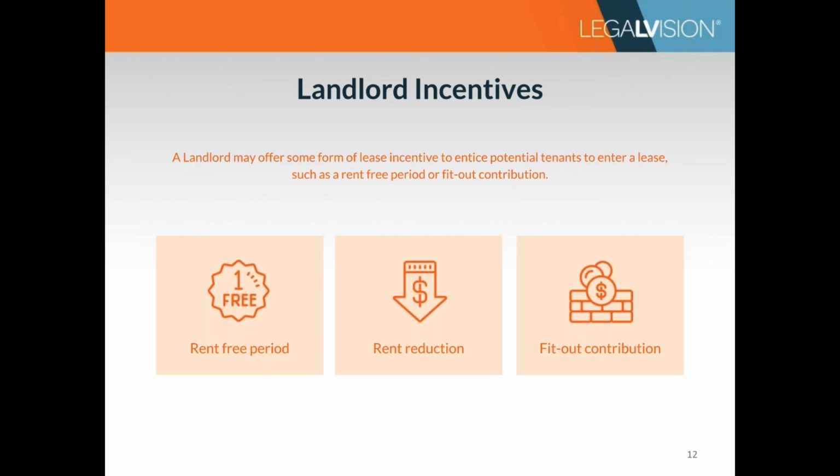number of weeks or months where the tenant does not have to pay rent. This can be taken in one go, such as the first 3 months starting from the commencement date, or can be spread over the lease, such as 1 month each year for 3 years. This can be a way for the landlord to induce the tenant to enter into the premises.